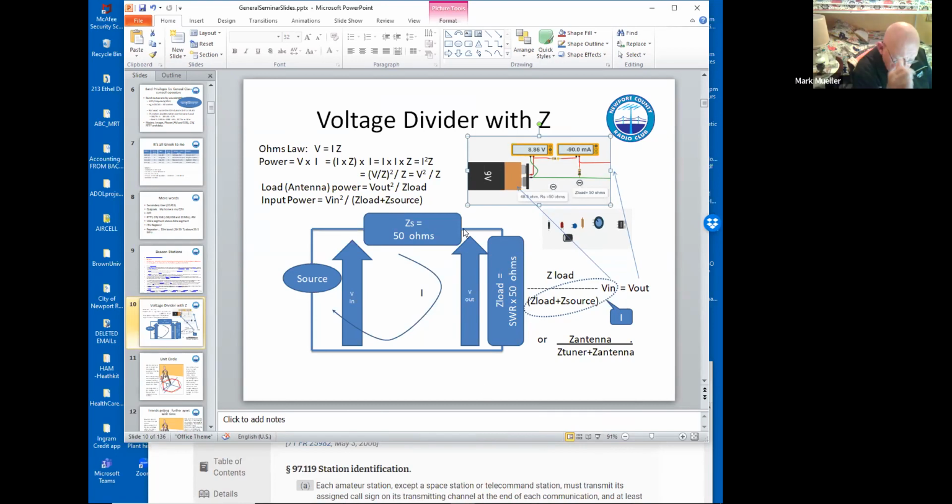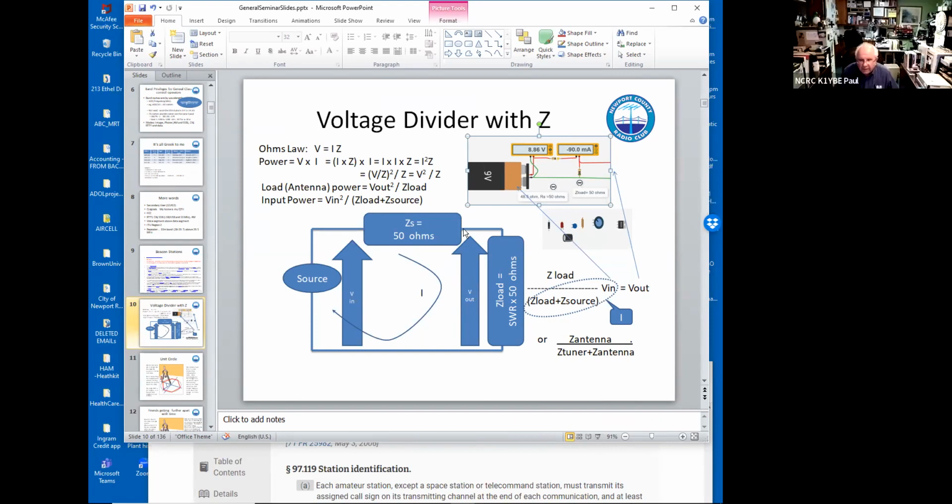We got the answer from Shadadi. He said we want 75 ohms. So this is 50 and this one's 75.